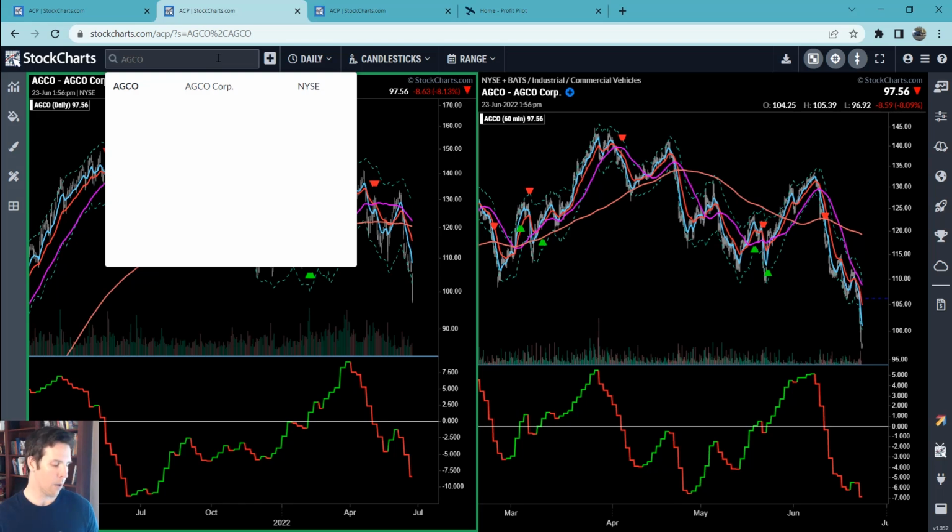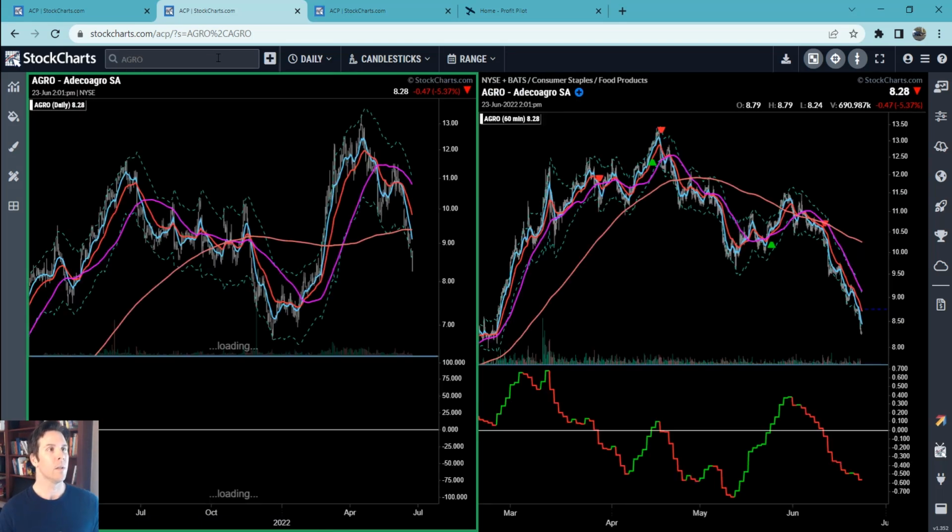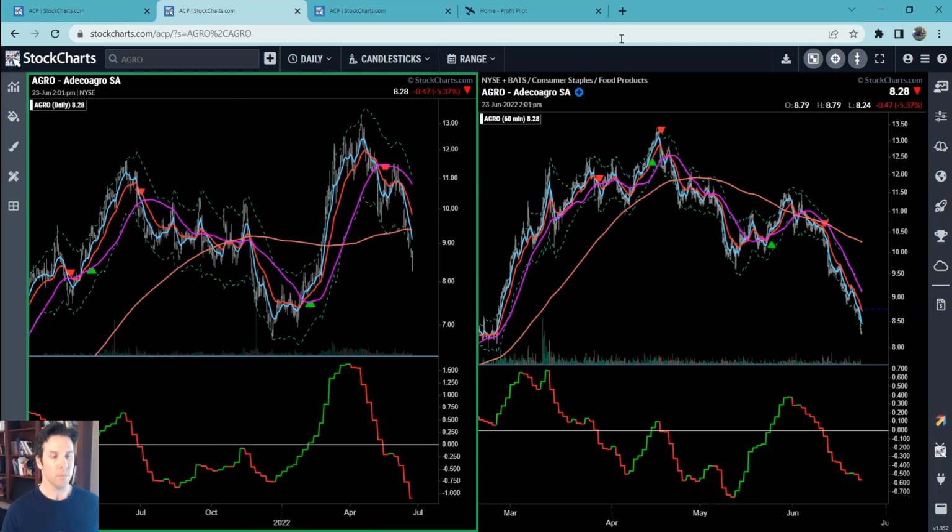And that was AGCO. And then let's see, another one, AGRO. And this one in through here, what we're looking at, there's the Moxie price trigger, but then price came up and got rejected by the underside of the daily 50. Again, Moxie indicator below 0.